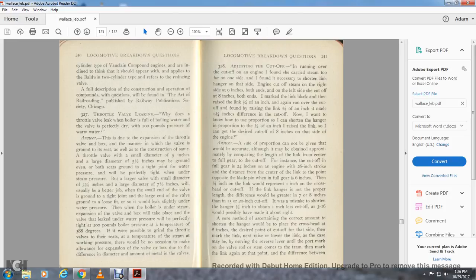Now I want to know how to use the proportion so that I can shorten the hanger, then proportion of the 3/4 of an inch, and I raised the link so I could get the desired cutoff of 8 inches on the side. And the answer is so I can get the desired cutoff of 8 inches on the side of the engine. All right, answer.